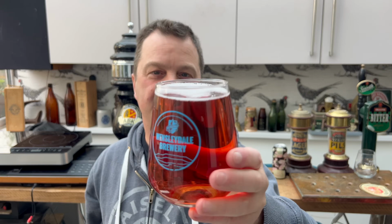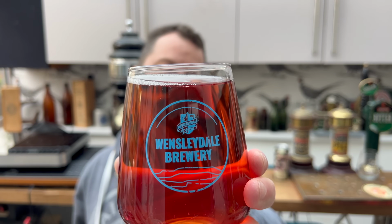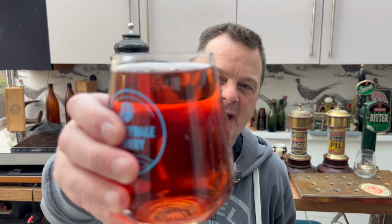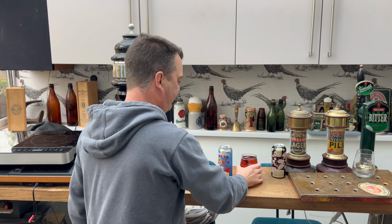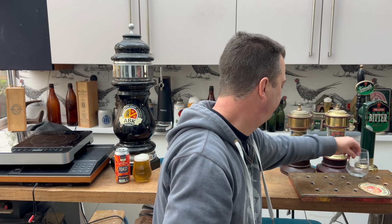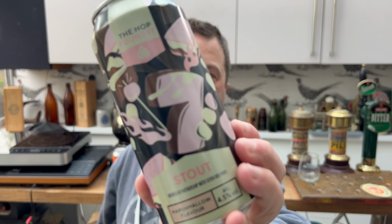So, beer in the glass, the head has dissipated very quickly. You can see that the carbonation's not really that there in the glass, but the head fizzed away quite quickly. It looks like a glass of blackcurrant fruit juice. Quite clear to look at. Now it's time for the marshmallow flavoured stout.